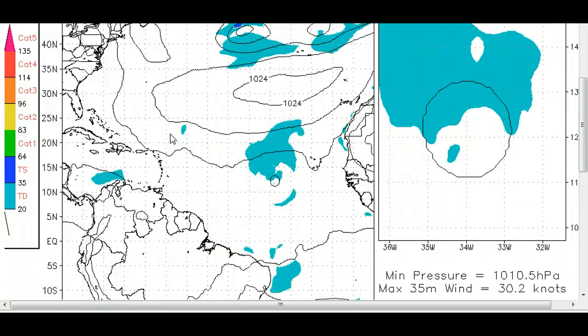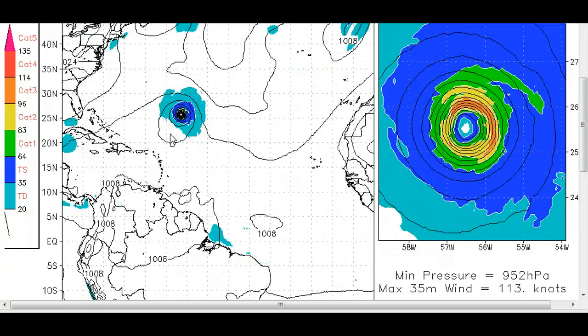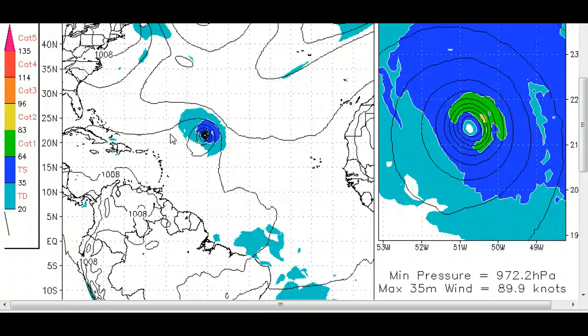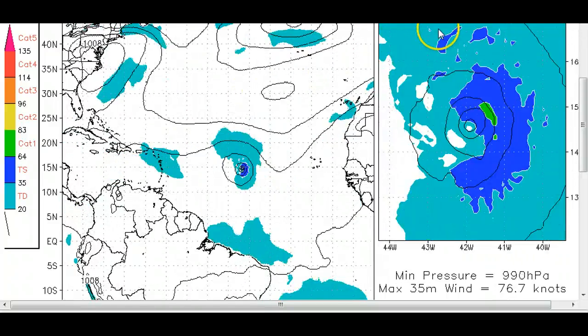Official forecast by the National Hurricane Center still brings us to a Category 1 hurricane in 72 hours. But we'll have to see really how that goes. I'm, again, not as confident that we'll see a real strong hurricane out here at this time. But you never know. That's down the road there.